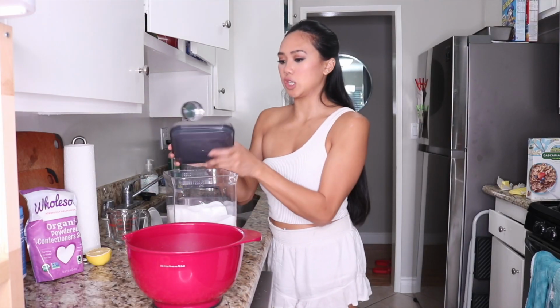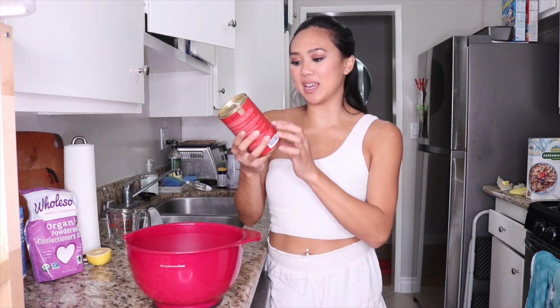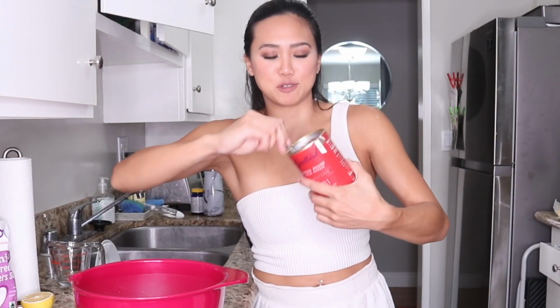So we're gonna go on to cocoa powder. I did not have to get cocoa powder at the grocery store because I have some already. This one is Wilhard cocoa powder, unsweetened, red Dutch processed cocoa powder. And then it's just a 1/4 cup of cocoa powder. It's really deep in there. You see this container is rather small.